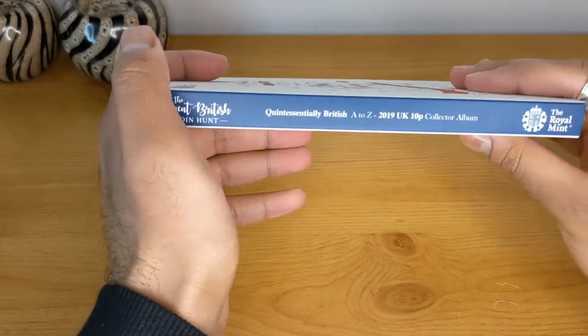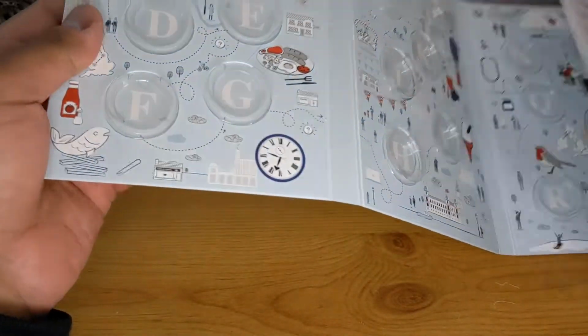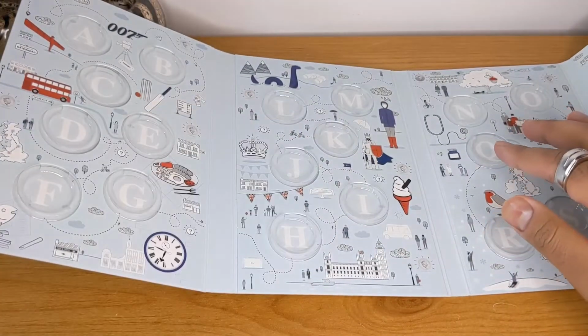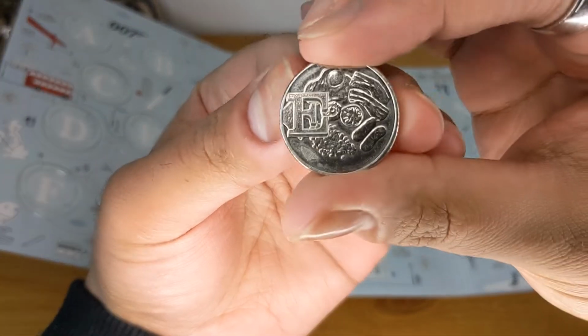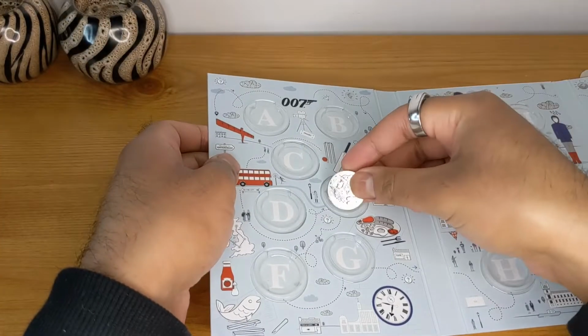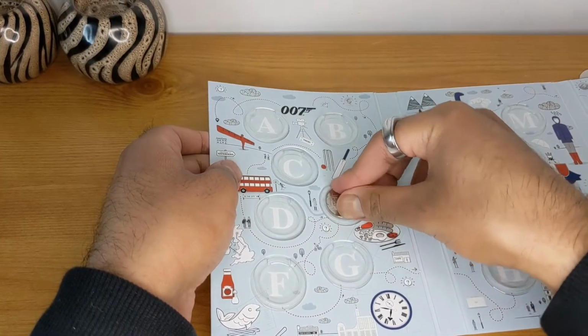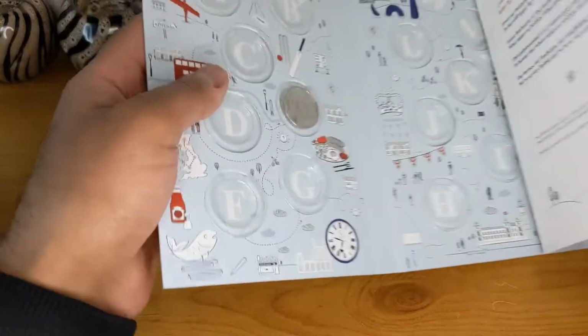This is the 2019 collector's album, which I actually need because if you watch my last hunt, I found the 2019 alphabet coin, E for English breakfast, so I can put this in now. There you go.